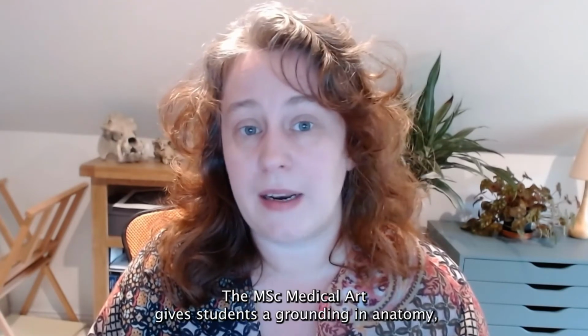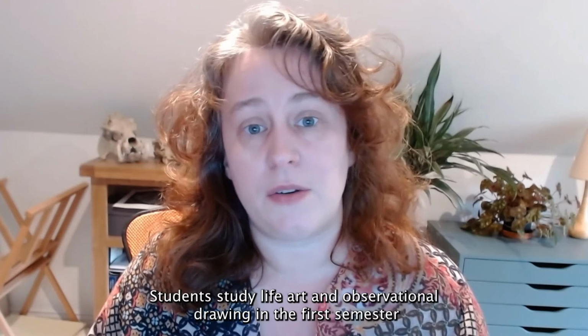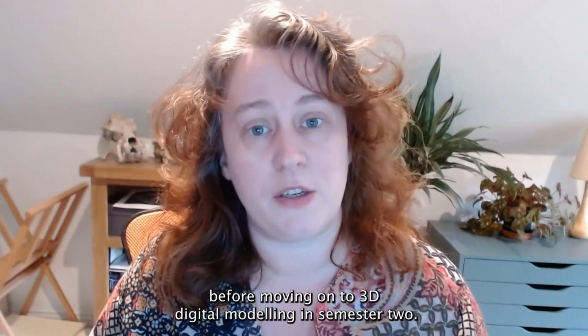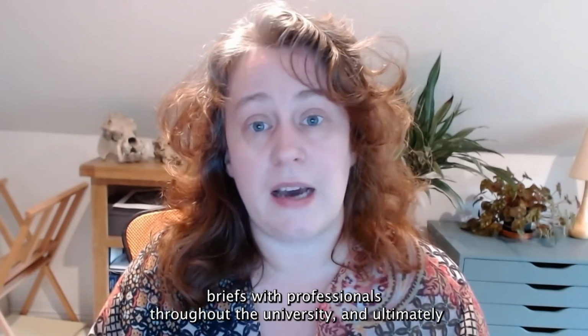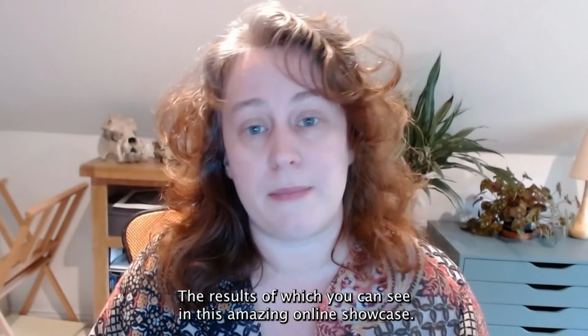The MSc in Medical Art gives students a grounding in anatomy, as well as both traditional and digital illustration skills. Students study life art and observational drawing in the first semester, before moving on to 3D digital modelling in semester 2. They have the opportunity to work on a series of live briefs with professionals throughout the university, and ultimately the programme culminates with their final self-directed projects, the results of which you can see in this amazing online showcase.